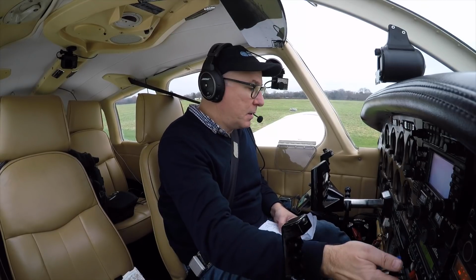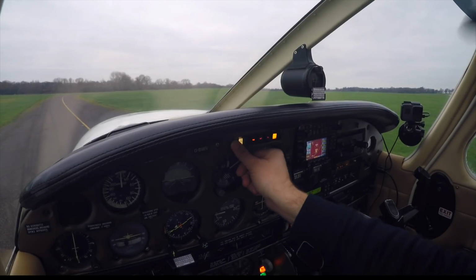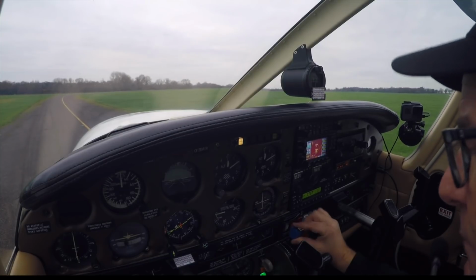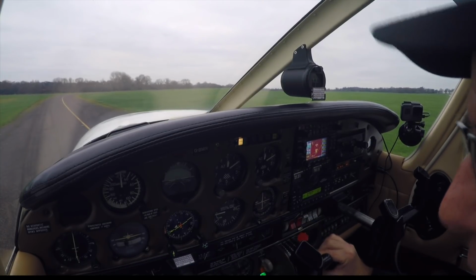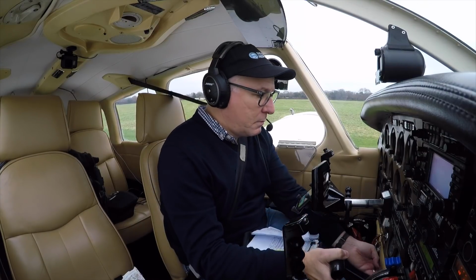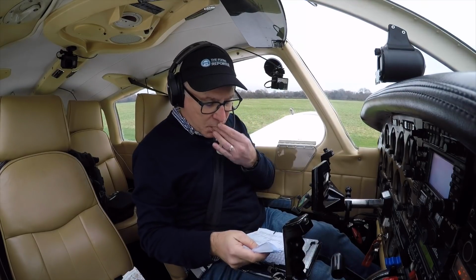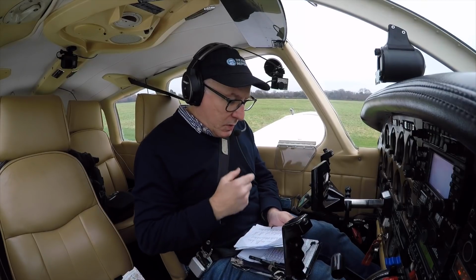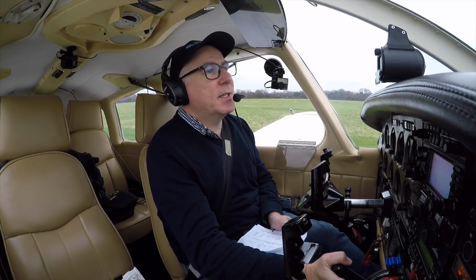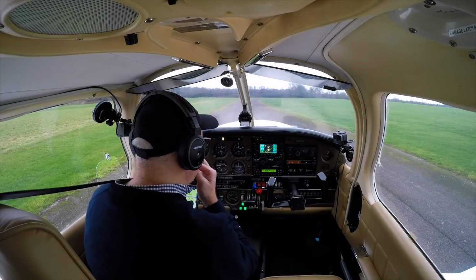Vacuum, ammeter, oil pressure, oil temperature, enunciated panel, propeller. The switch is on, alternators on, magnetos are on both, T's and P's are all where they should be. Compass and DI is 200, it's aligned. Altimeter we're set to 1038, nav aids we're tuned, got the next frequency in.